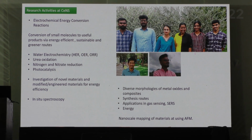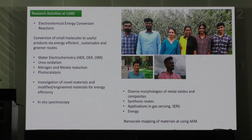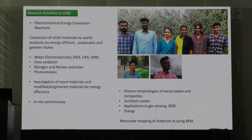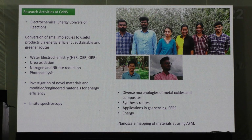Hydrogen evolution and oxygen reduction reactions are important components when you look at water, energy, hydrogen generation as well as in fuel cells. And recently, what I'm going to present is about urea oxidation, and then we also look at nitrogen and nitrate reduction. Nitrogen reduction for the ammonia process: there's intensive research to replace the energy-intensive Haber-Bosch process, which is the most commercially employed process to generate lots of ammonia, which is again a chemical for producing many other chemicals. So there is a great effort in that region.